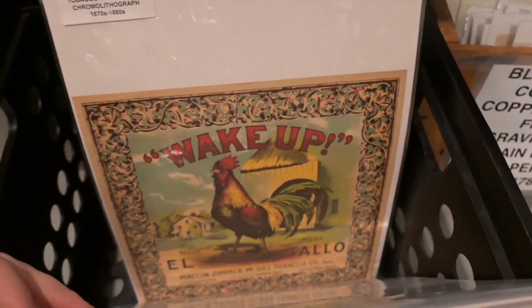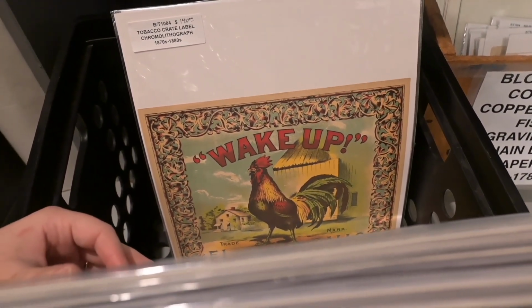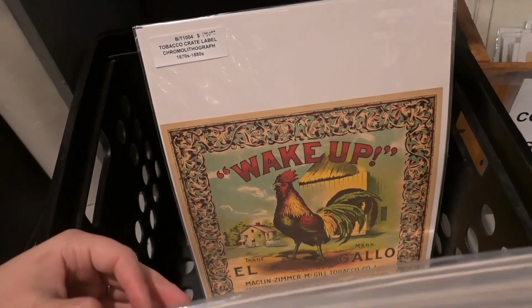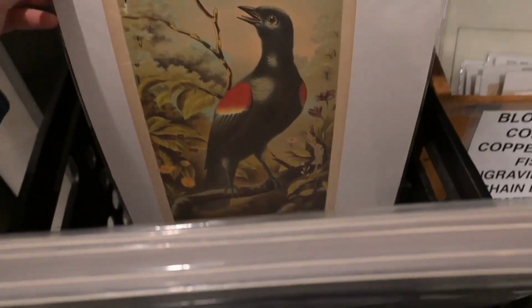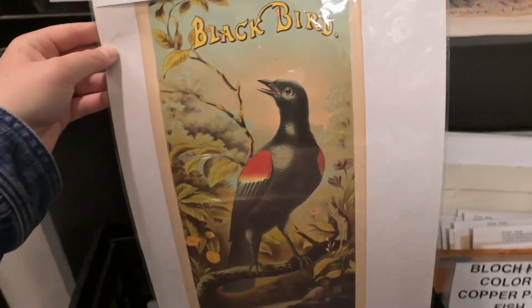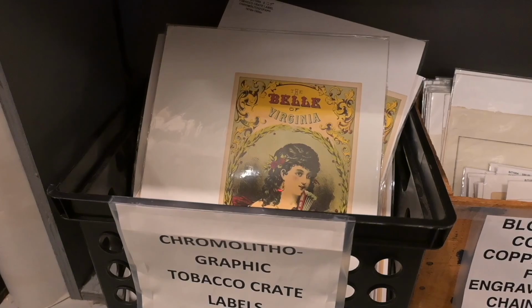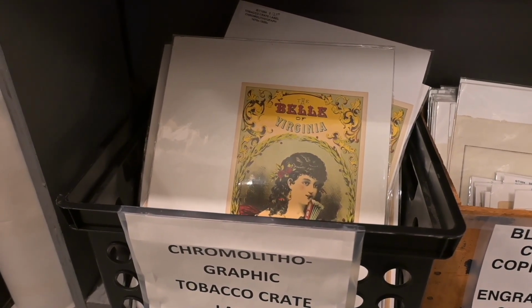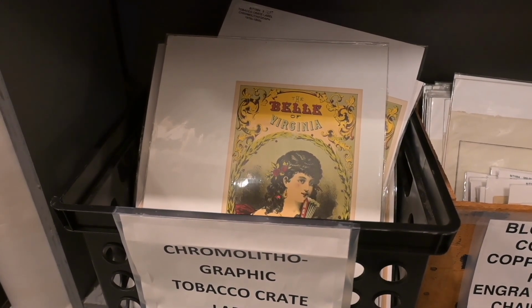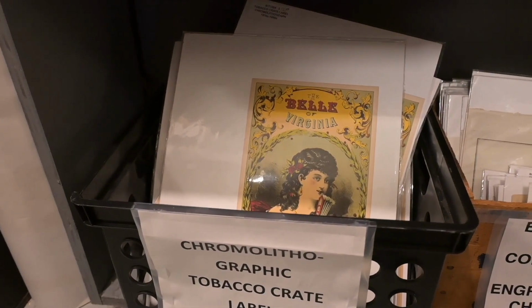So I don't know that this is the going rate, but they're just amazing, and I thought I would show them to you. $140 for the Wake Up. The Blackbird's absolutely gorgeous at $149. I mean, the thing about these labels is, folks, they don't survive. That's the deal. So my camera keeps shutting off for some reason today. I don't understand why that is, but I wanted to show you these because you just don't find labels from that time period in this good of condition because they were on crates and the crates were used.